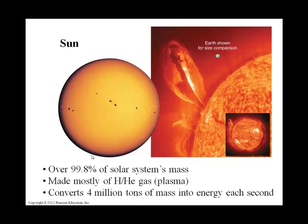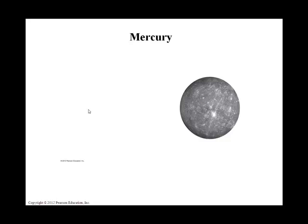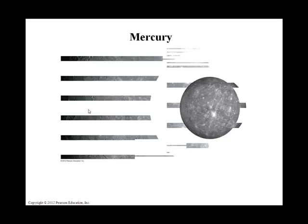Now, the sun, like any other star, actually has fusion, nuclear fusion going on in its core. And it is converting a very small amount of mass of matter into a lot of energy, according to Einstein's equation, energy is equal to mass times the speed of light squared. So our sun is creating energy. None of the planets are creating energy.